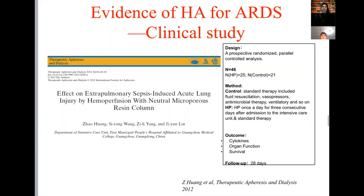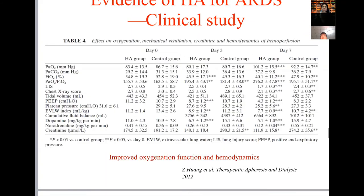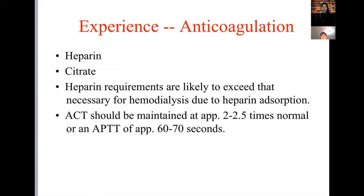This shows that on day 1, day 3, and day 7, it's obvious that the HA group showed improved oxygenation function and hemodynamic functions. In our experience, we use heparin, but some centers use citrate for anticoagulation. Anticoagulation is very important. If you don't do anticoagulation, you cannot perform the intervention and you cannot work the machine. Heparin requirements are likely to exceed that necessary for hemodialysis due to heparin absorption. So you have to be careful.